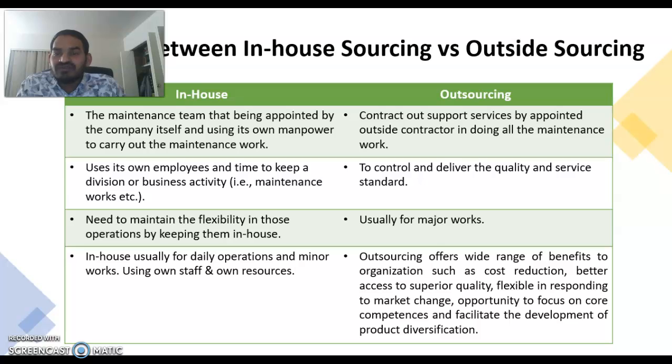Here, let's see the difference between in-house sourcing and outside sourcing. Well, first we look at in-house sourcing. In in-house, the maintenance team is hired by your organization itself, and it uses its own personnel to carry out the maintenance work. It also uses its employees' time and keeps the division and business up and running. In-house staff usually work on daily operations and minor works.